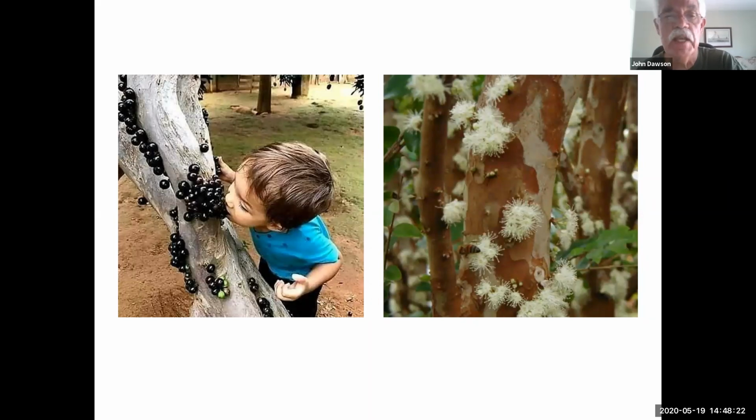I tell people it tastes like a cross between a cherry and a grape. There's at least 15 varieties that you can grow here. Some are yellow, some are red. This is the standard dark black one. Not only is it good, you can make it into a jam, and in Brazil, they make an excellent liqueur and wine out of it.